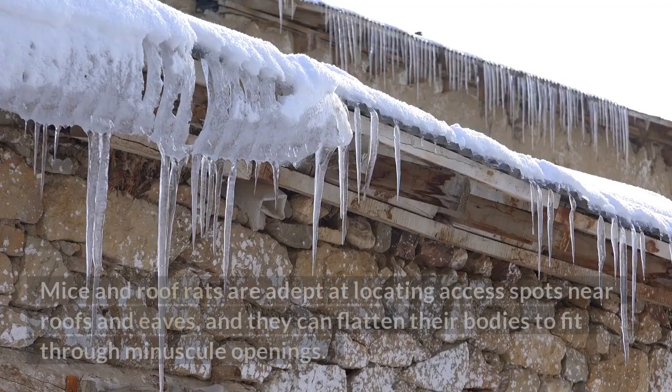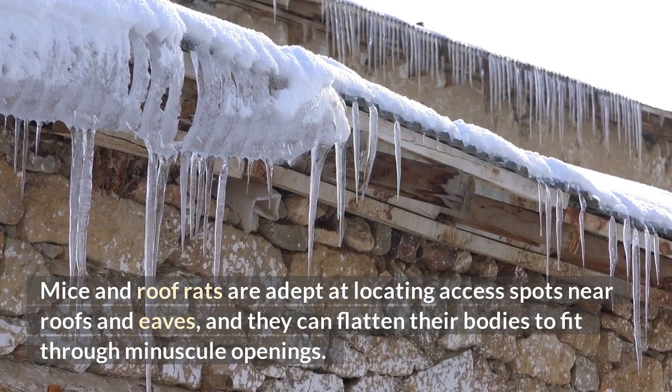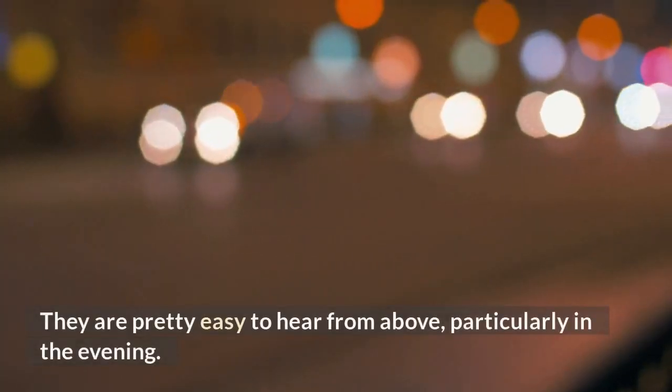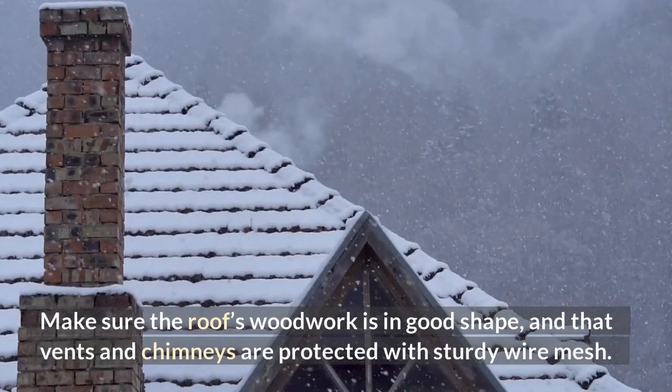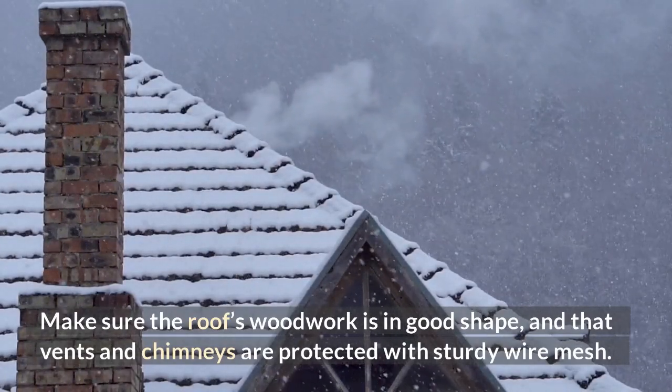Attics. Mice and roof rats are adept at locating access spots near roofs and eaves, and they can flatten their bodies to fit through minuscule openings. They are pretty easy to hear from above, particularly in the evening. Make sure the roof's woodwork is in good shape, and that vents and chimneys are protected with sturdy wire mesh.